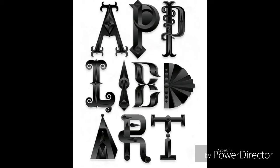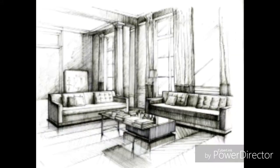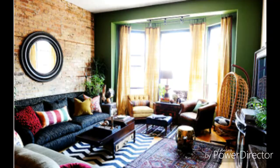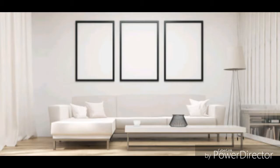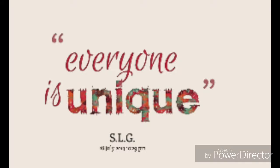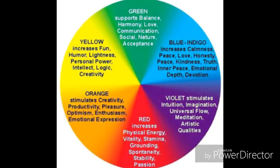Now on to applied art. This includes interior design, architecture, and woodcrafting. With interior design, there are styles: shabby chic, mid-century modern, transitional style, eclecticism, modern, minimalism, art deco, bohemian, Victorian, rustic, and many more. Each one of these shows emotion in their own unique way, mostly because of the colors each of them use. As said earlier in this video, different colors give different emotions.